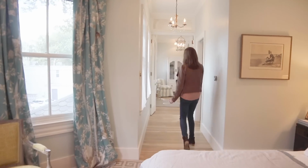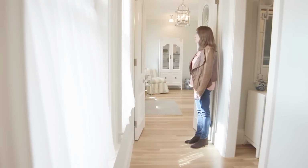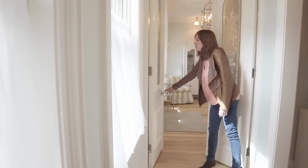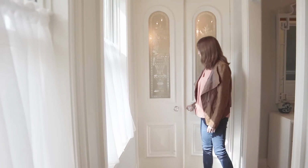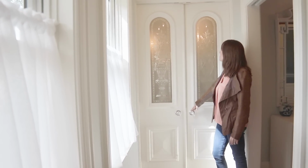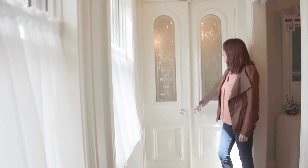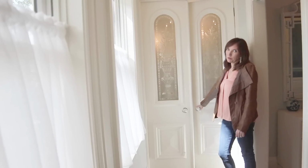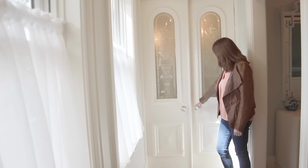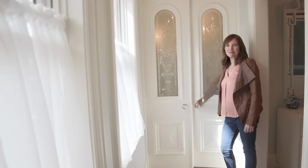And as you walk down, you can see the beautiful primary bathroom. This is one of my favorite features in the whole house. I wrestled with what to do up here. Should I do new doors? What should I do? And I was in a salvage store just outside of Austin and found these. They were in really rough shape. They were painted dark brown. And I fell in love with them and called my contractor and said, could we make these work for bathroom doors?